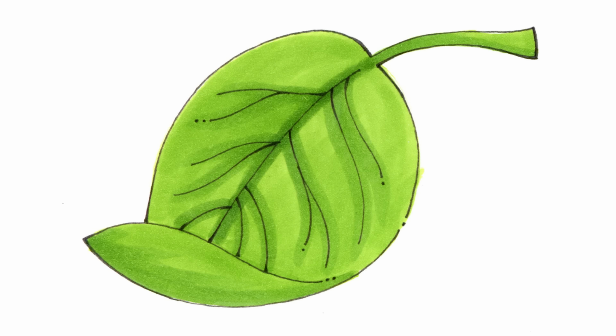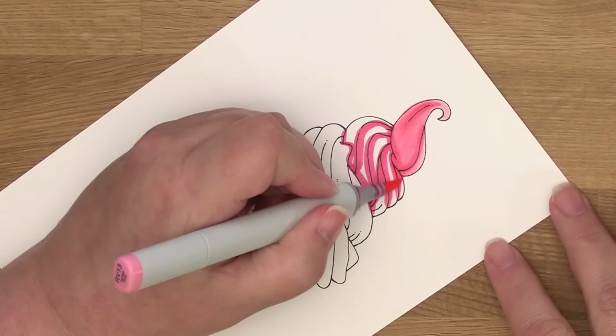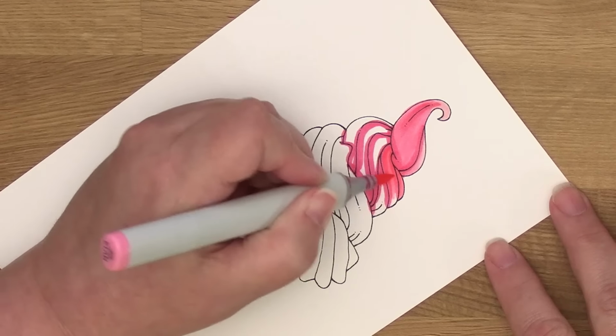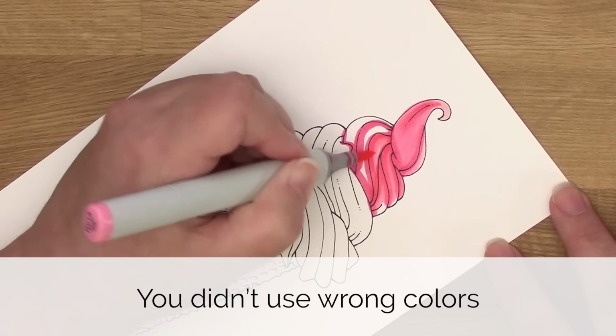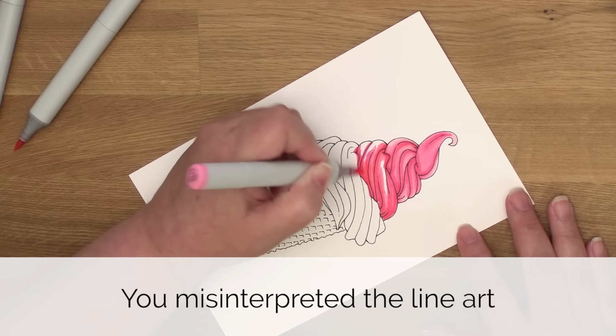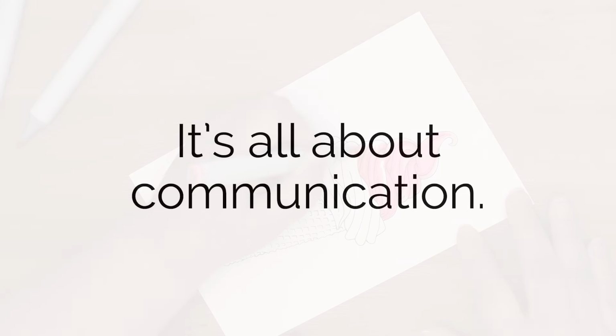And so is this. And so is the fact that people keep begging me for a video on how to color clothing, when really we use the same technique on clothes that we do on flowers all the time. As a matter of fact, this ice cream video is using clothing technique too. When your leaf, your ice cream, or the long flowing wedding dress looks weird, it's usually not because you used the wrong colors. It's because you misinterpreted the line art. It's all about continuing the communication.